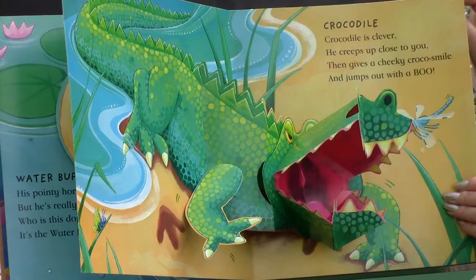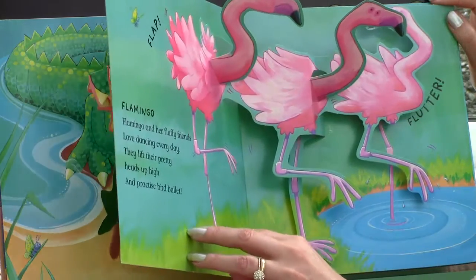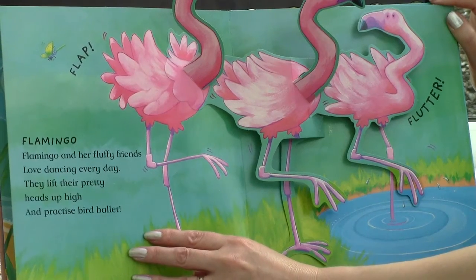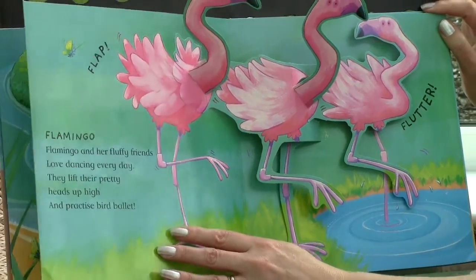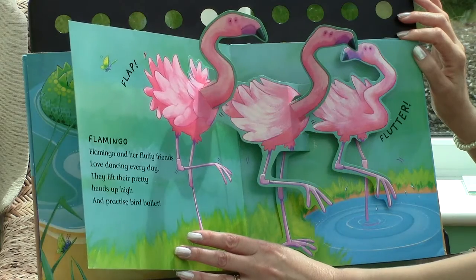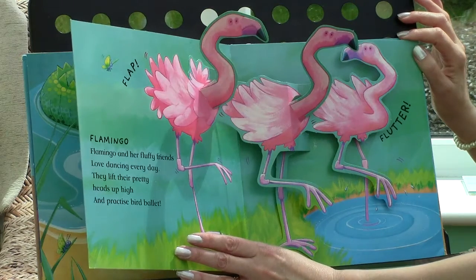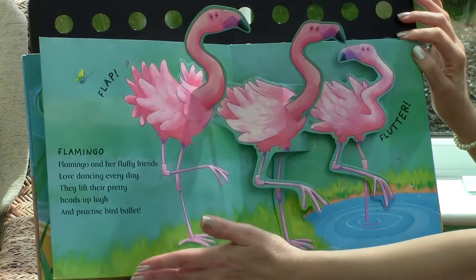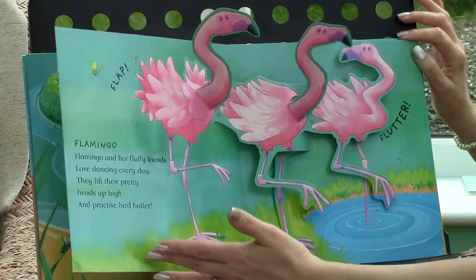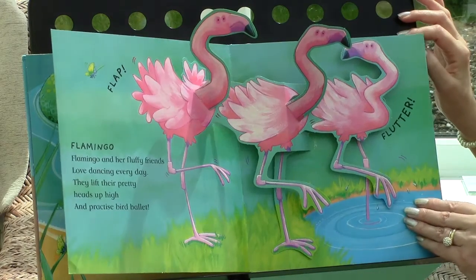And then we can turn the page. What's going to be next? Oh, look. Oh, flamingo. Flamingo and her fluffy friends love dancing every day. They lift their pretty heads up high and practice bird ballet. And they flap and they flutter. Look at their big long legs. Flamingos.